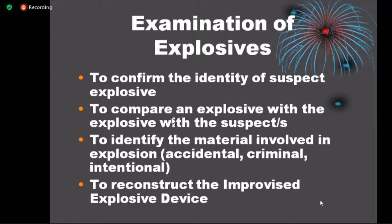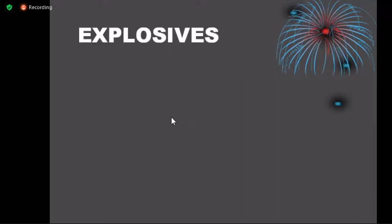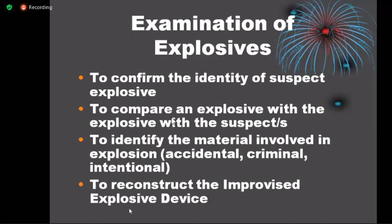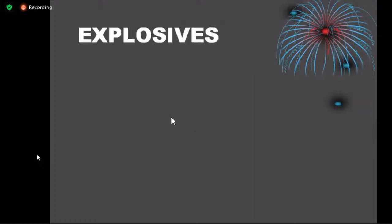Then examination of explosives continues to confirm the identity of the suspect explosive, to compare an explosive with the suspect, to identify the material involved in the explosion, to reconstruct the improvised explosive device. So, to the court or to the law enforcement agencies, we have to demonstrate the whole thing. So we have to reconstruct the improvised explosive device. It may be various explosive devices which are used.